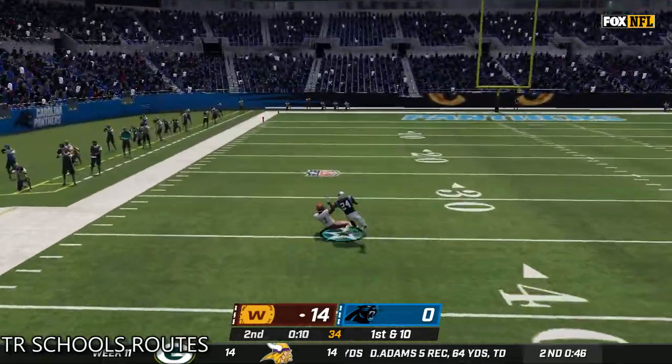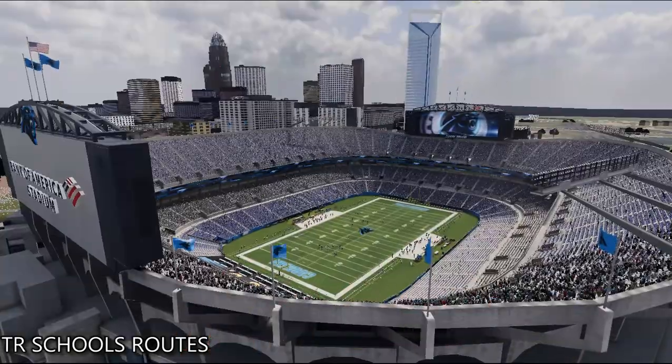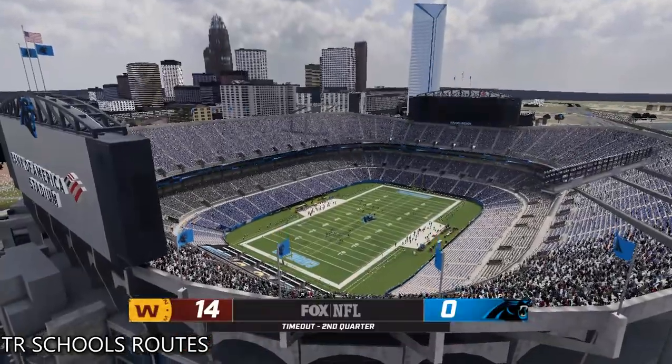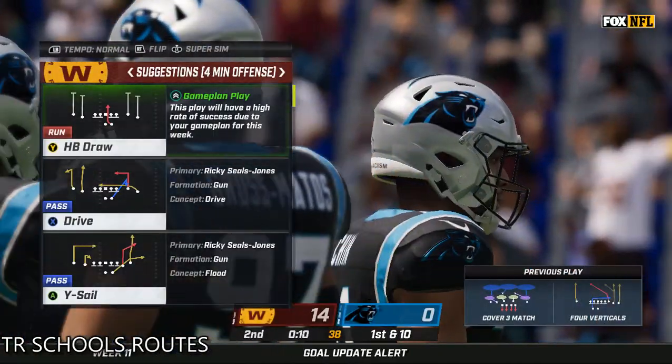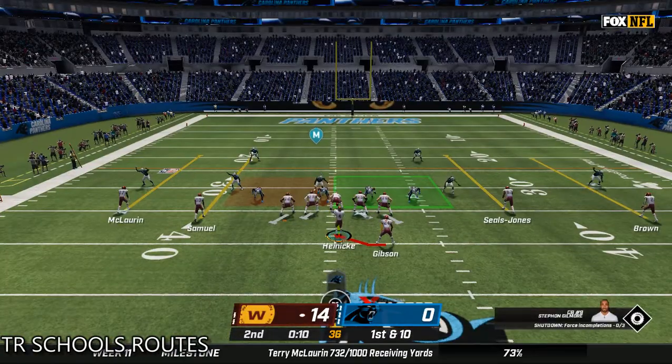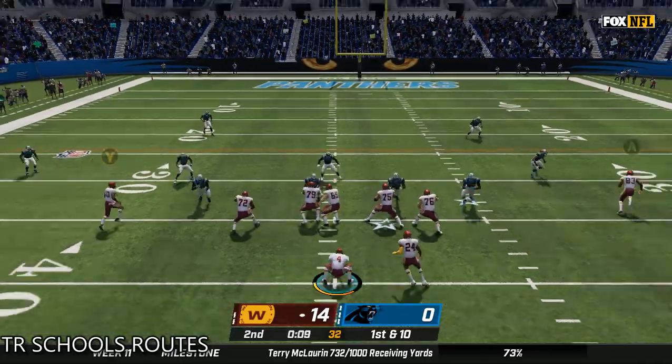Slings this deep from McLaurin. And that is caught. One-handed. Oh, my. He pulled it in. Now a timeout signaled for, and they'll get it with 10 seconds to go before halftime. So the big play changes the complexion of things. Here's 1st and 10 just outside the 30.